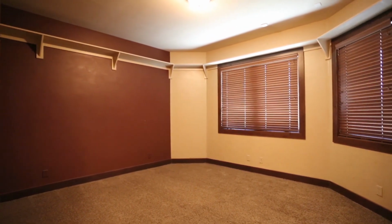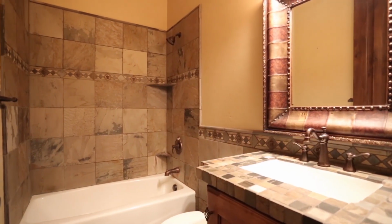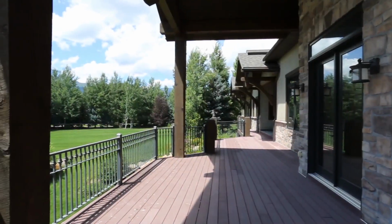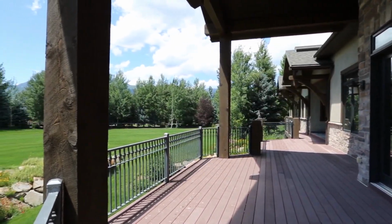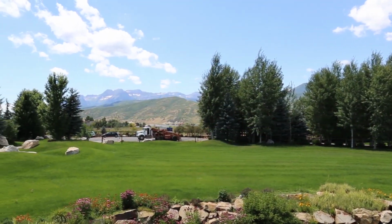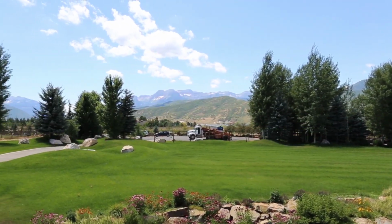Then it goes into the pool house next to it. A pool house too. Gotta have a pool house. And that's all set up. Okay, so this is now looking off the deck. Just beautiful deck, and you're going to see all those trees wrapping around. It looks perfectly up onto the Timpanogos Mountains right up there.